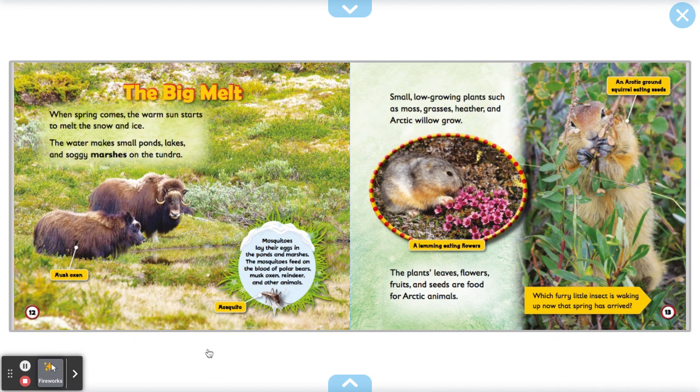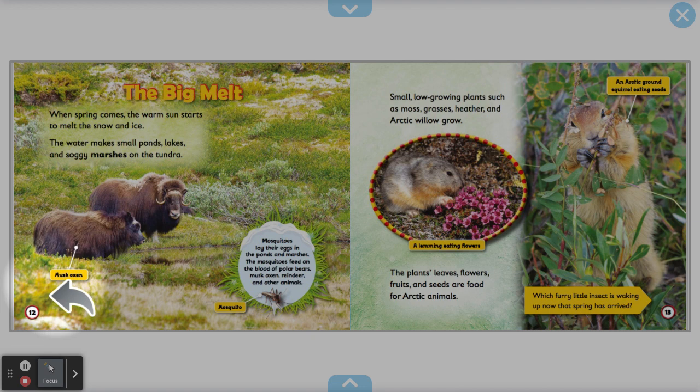The big melt. When spring comes, the warm sun starts to melt the snow and ice. The water makes small ponds, lakes, and soggy marshes on the tundra. There's the musk oxen and the mosquito. Mosquitoes lay their eggs in the ponds and marshes. The mosquitoes feed on the blood of polar bears, musk oxen, reindeer, and other animals. Ouch.